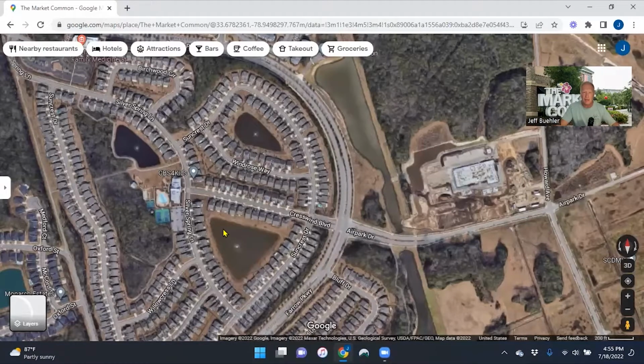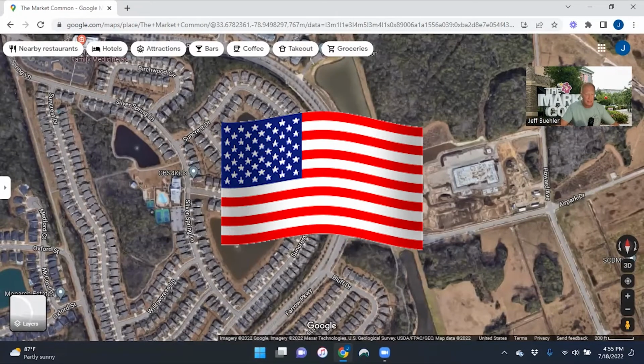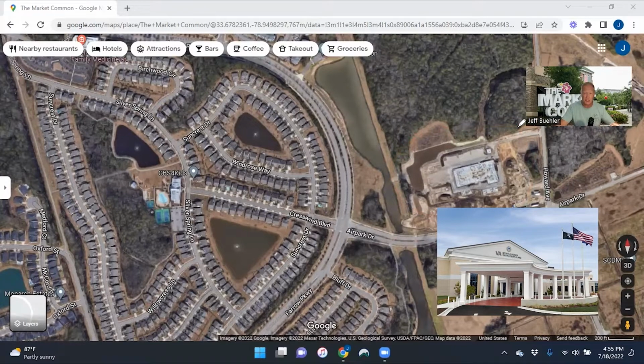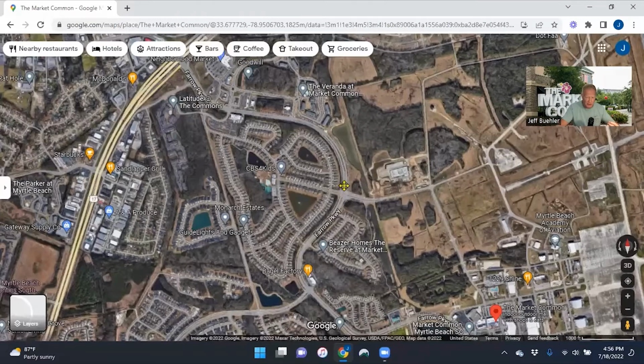If you are a veteran, first and foremost, thank you for your service and the sacrifices that you and your family have made. One thing that is very exciting for the Market Common is right here. This is home to the newly constructed VA outpatient hospital. So whether you're living in Market Common or maybe Crestwind here, that can be a big convenience to be able to access the VA outpatient clinic.